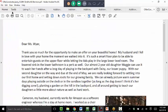So let me open up this. So this one is called offer cover letter, Lasky, that's their last name, and then the address. This doesn't need a date because it's not time specific. If this was a mutually accepted contract, then I would put the mutual date at the end so that at a glance I could see, oh yeah, we went mutual on the 21st or whatever.